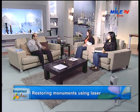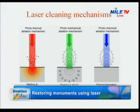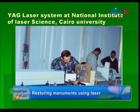And if you allow me to go back to the slides, if they are ready. This slide shows the mechanism of cleaning by laser. The red shows how the laser interacts with unwanted materials, to be cleaned and evaporated. The green is another kind of mechanism, which is called photothermal, and the other one is photomechanical.